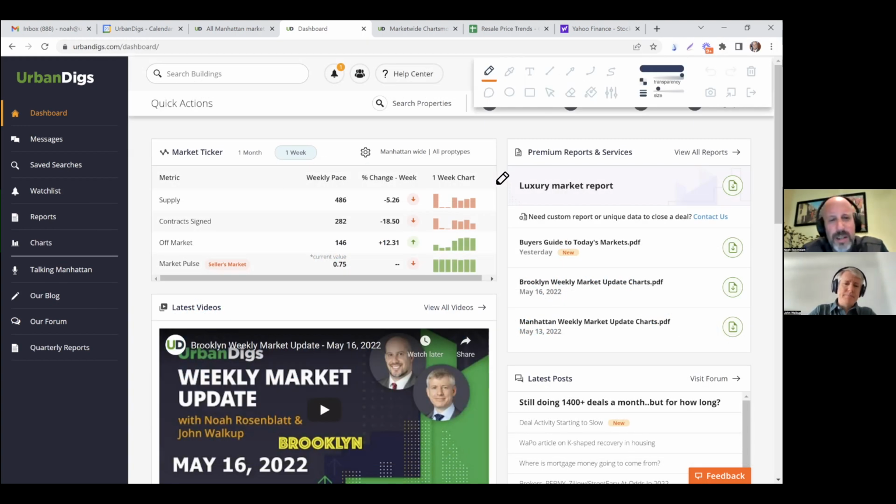Let's move over to demand. The measure of demand, contracts signed in the last week, 282. That is down around 19%. And that is what we're talking about. We need to keep an eye on this. That is a 1-week trend. A 1-week trend does not make a trend, but it's something to look out for.